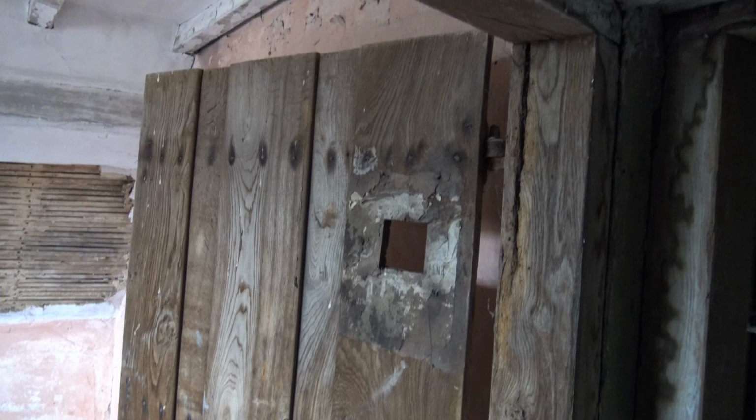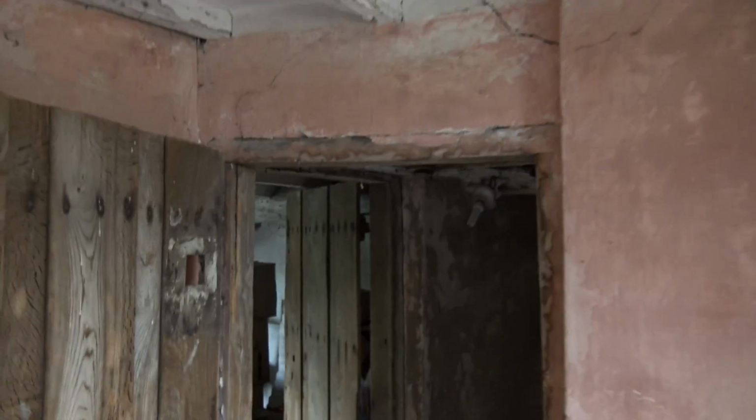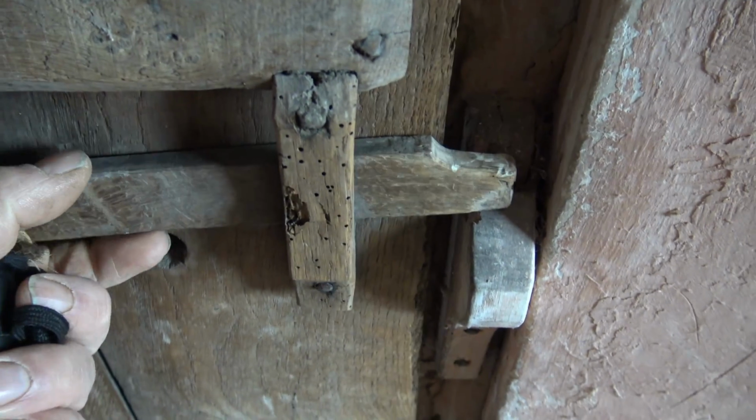And these beautiful old, I'd say early Georgian paint colours. Isn't that amazing? It's never been touched. And then to my astonishment we see all these doors. Original limecrete floors. Lime washed walls, lime washed beams, the original. Isn't that beautiful?